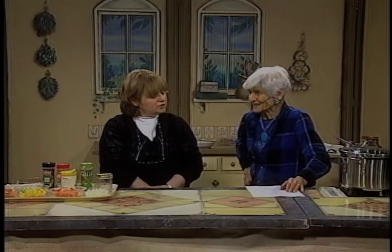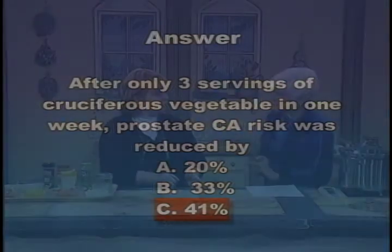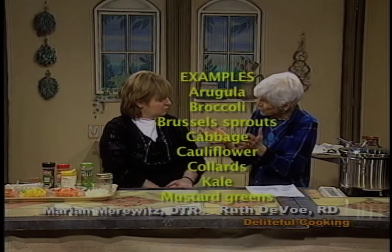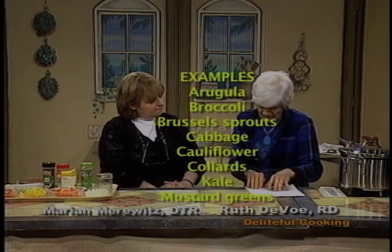The answer is 41%. By 41%, that was C. That's huge for 3 servings of cruciferous vegetables in a week. That's unreal. That's almost half. But what kind of vegetables could that be in a week? The kale and the cabbage and the cauliflower. We'll get into that. We'll list them. I can't believe that.